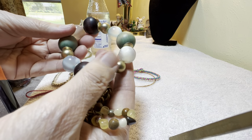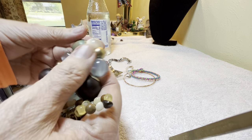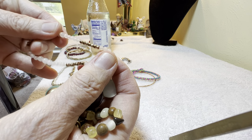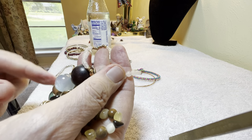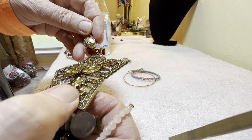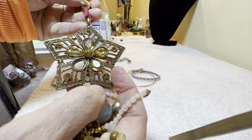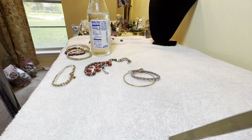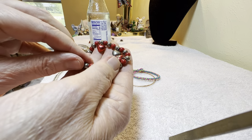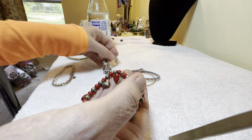$1 wooden and some moon glow. Oh, I didn't catch the moon glow. Moon glow for $1. This has some stone, $2, stretchy. It's some kind of quartz. Oh man, Liz Claiborne missing that, $2, 2014. $1 metal, and some of these are missing the paint. The red paint is flaking off.